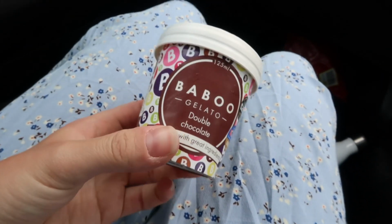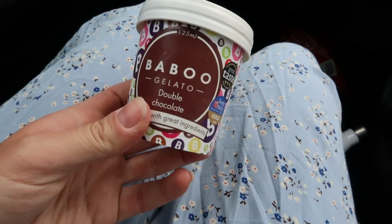Picked up a little one of these because these are my favourite. They are just so good. And now it's time to head back home, and I will show you what I got when we get there. And I am now home. It's not really wonky. I feel like that is slightly tilted.